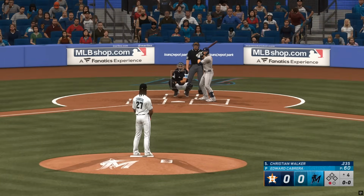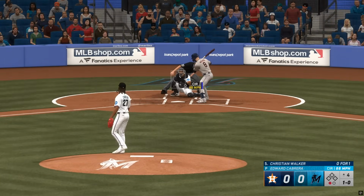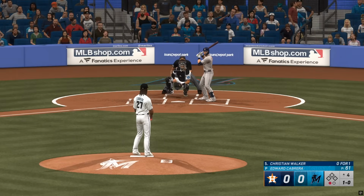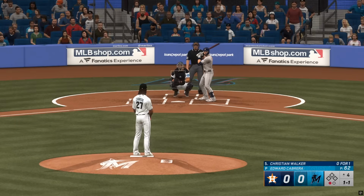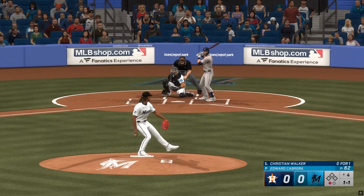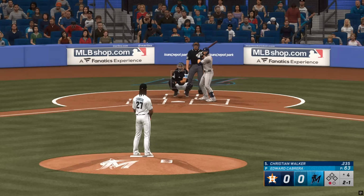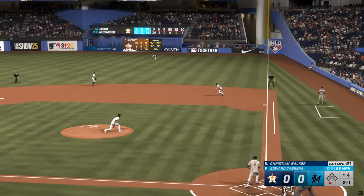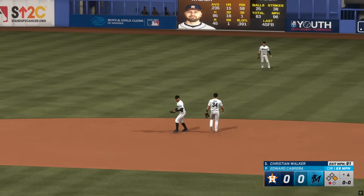Christian Walker up next for the Astros. Grounded out his first time up. That misses. Ball one. Right through there for a strike. Generally, second, third time through the lineup, you want to be able to lean on those secondary pitches and command them. Looks like he's doing a nice job of it. And fastball misses outside for a ball. 2-1. And no one can get there. So they get a man aboard with a one-out single.